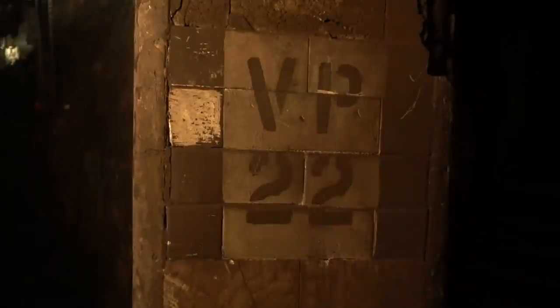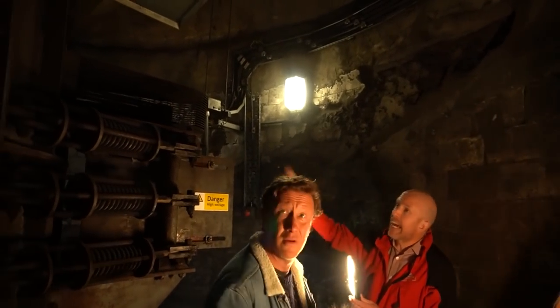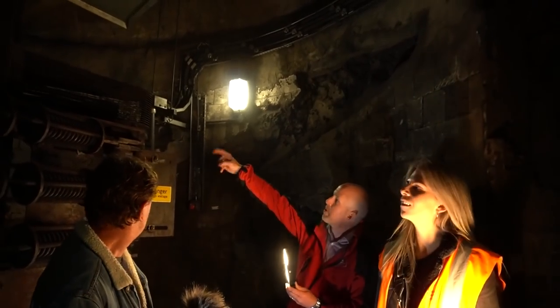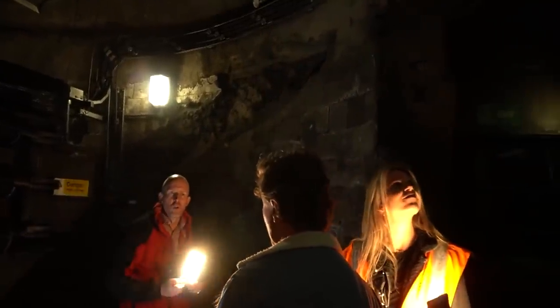There's one particular thing here. VP22. What's that mean? Ventilation point 22. And of course, Chris, that's what that is over there, making all that noise. Actually, relatively quiet for one of these big fans. But this has got a big fan inside it. Here's the motor for it with belt drive. And that's why it's quite nice and cool in here. It's chucking all the hot air out and helping to pull cool air in behind it.